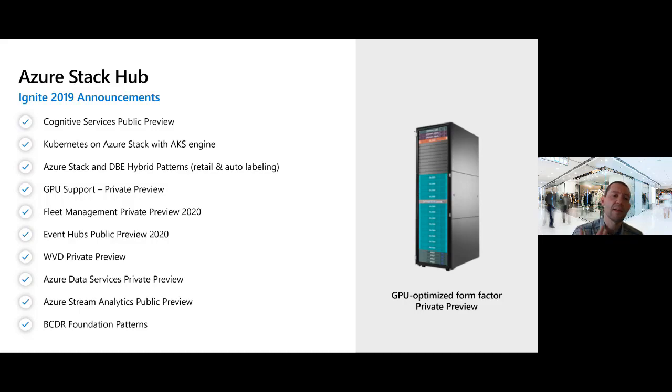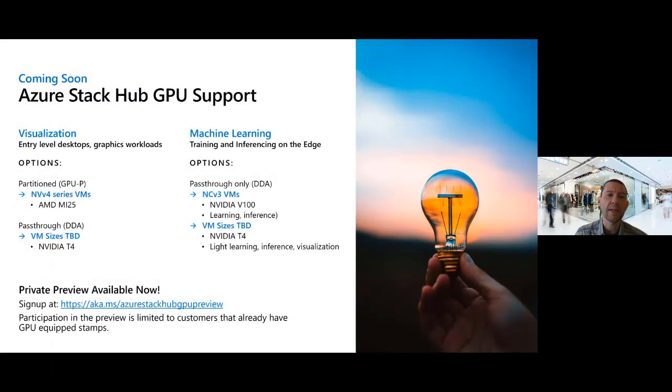Several hybrid patterns and end-to-end solutions are available on GitHub for you to reuse. Actually, this webinar showcases one of those solutions, the intelligent retail solution. We are working on the enablement of GPU, so there is a private preview program, and capabilities around fleet management, event hubs, which is another public preview that we announced, WVD, and a few other services. Really, what you see here is that we continue bringing Azure innovation to Azure Stack Hub, giving it the services that you need to create those modern cloud-born applications.